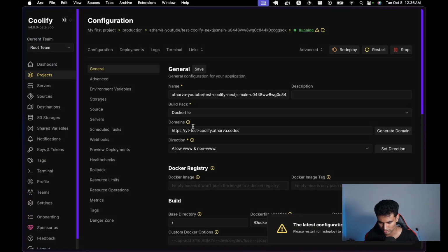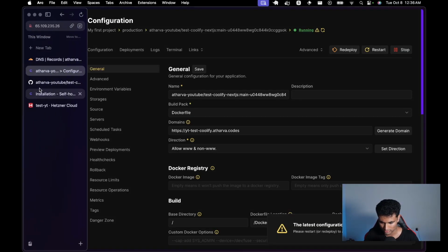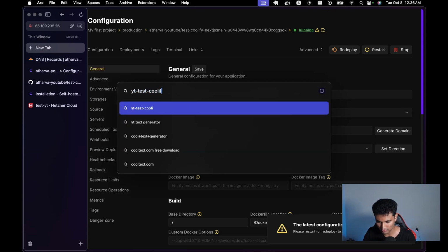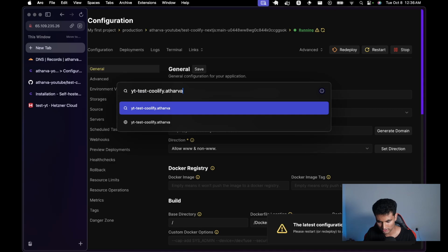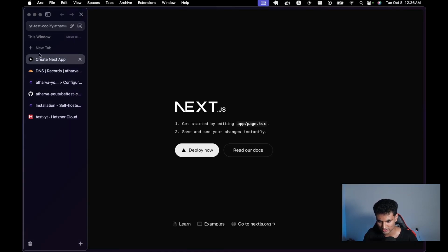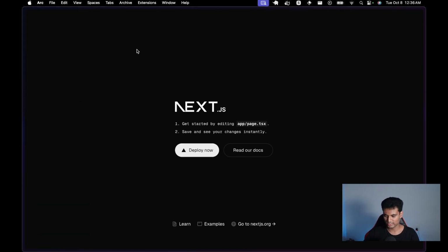Now we can simply go to YT test coolify.tharva.code. Sometimes it will work, sometimes it won't. It will be that case initially because it takes time for the DNS to propagate, but yeah, it's working. Now we are seeing our Next.js application.